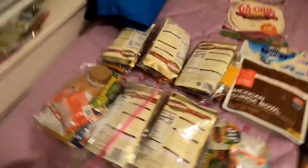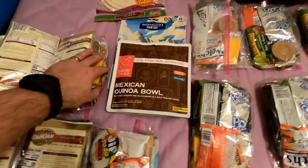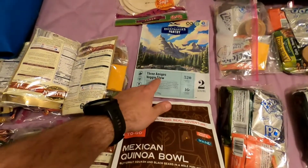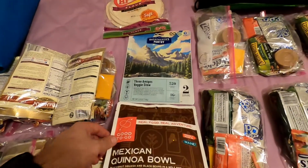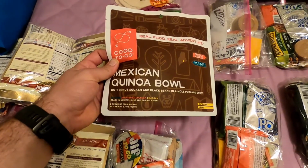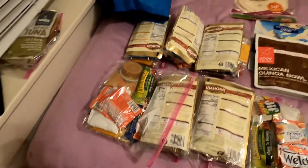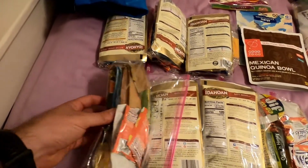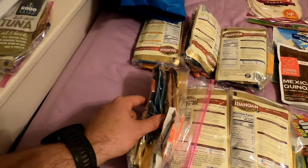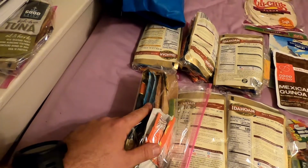So for my wife's side, once again, she has the packaged flour tortillas, and then she has the yuppie food with no meat. Wow. She has these 3 Amigos veggie stew, and then Mexican, I don't know how to pronounce that, quinoa bowl. I'm from the South. And then in her packages, she has a package of instant mashed potatoes, and then 2 packages of salmon. She didn't want the tuna, she wanted salmon.